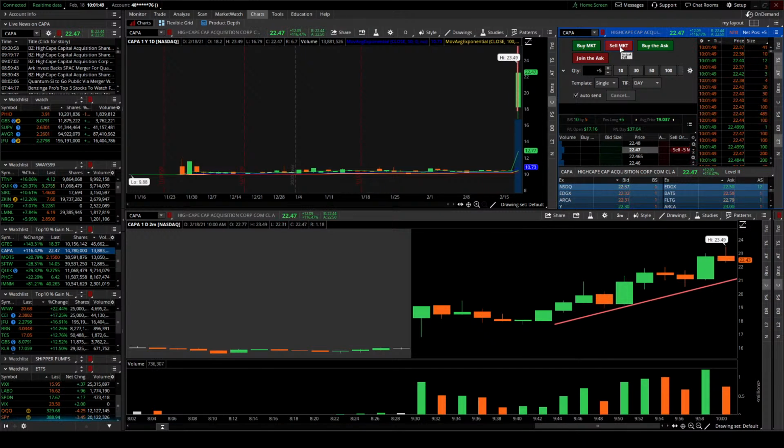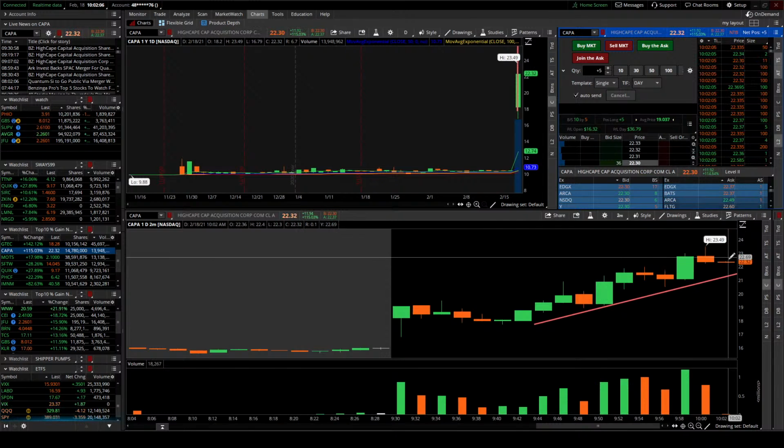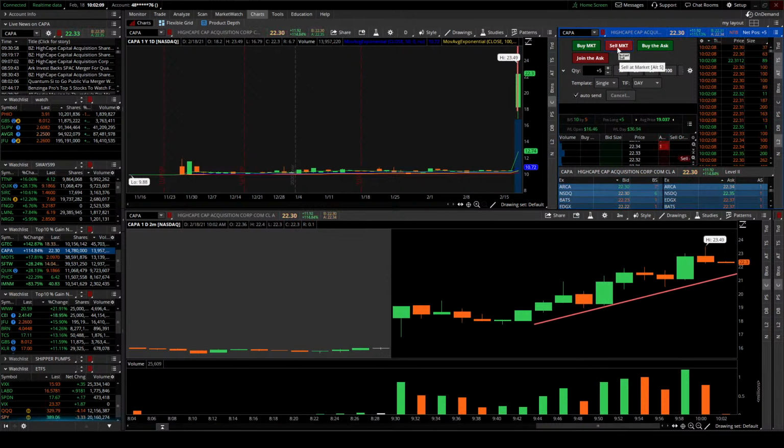And if this doesn't start pushing back up, I'm going to lock the rest of the way out here. See, we're going to see it on this candle. We're going to see buying volume push back in right here on this candle. This is going to keep ripping. Buying volume trying to push back in a little bit. We're getting held up at 22.50. I need to break through that real quick.